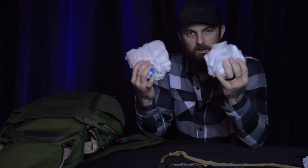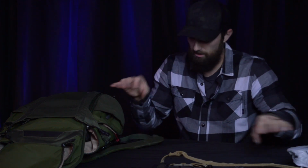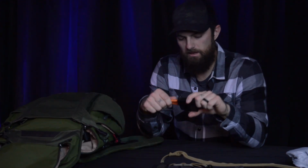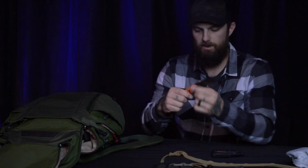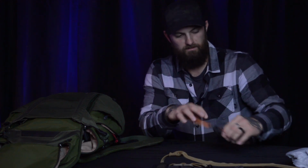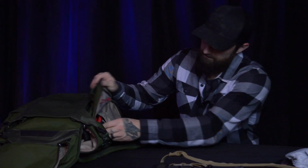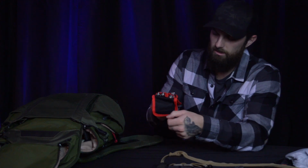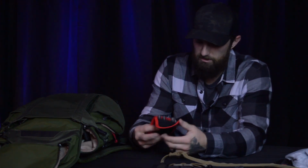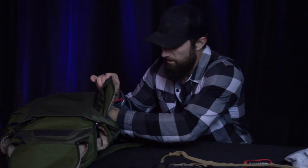Couple of rain ponchos. These are lightweight, obviously keep you dry. Keep an extra knife in here, and it's got paracord on it for whatever reasons. Got to eat, animals, won't go into the details of that because we don't need to talk about that right now. I got a multi-tool in here. It's just an extra pocket knife, multi-tool, stuff like that. It's just something simple I had laying around the house. Thought it'd be good for the bag.